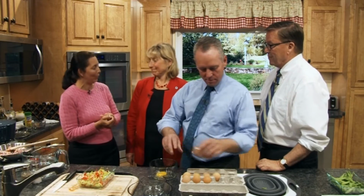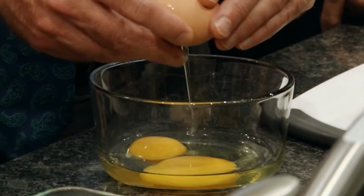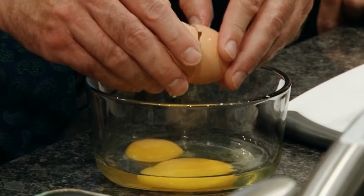So one of the things about eggs is that they're not just for breakfast anymore. Is it okay if I broke the yolk? Yes, that's totally fine. The yolk's on you. Oh wow, that was really bad. And she's not yoking. I hadn't heard those before.